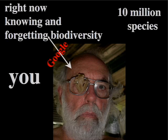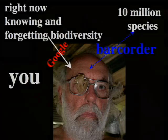Well, the real problem, of course, is how do you know which of those 10 million species goes with that frog? And you just heard Paul talk about it. That's where we're headed. That's how I see it as a user at the bottom end of this feeding chain, with Paul sitting up there in his barcode factory in Guelph at the other end.